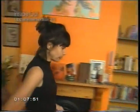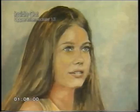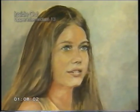But if there's one thing in this room that has a particular meaning for me, it's this painting over here. This was a portrait of me at age 13, and it was painted by my grandfather.